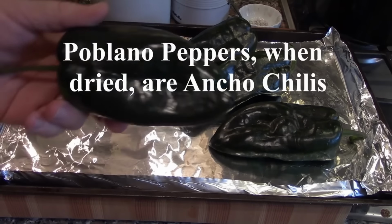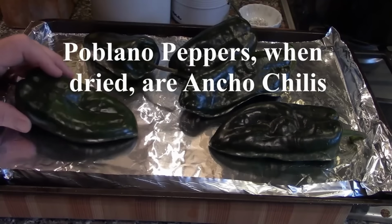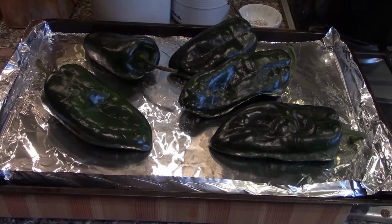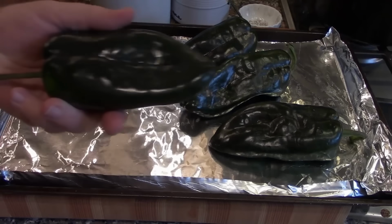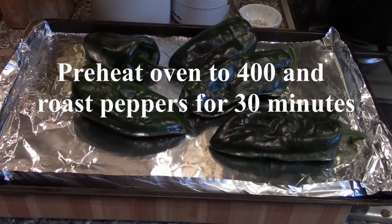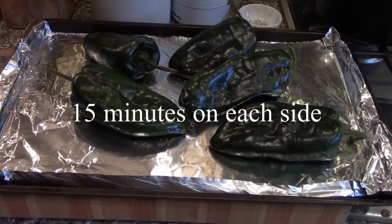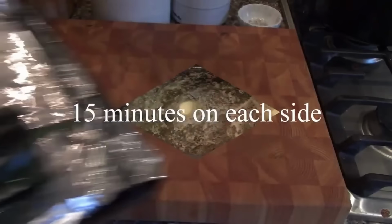So these are poblano peppers. They're fairly mild. When dried, they are the ancho chili. So you get ancho chili powder. That comes from a dried poblano. So the first thing we're going to do is roast these for about half an hour, 15 minutes on each side. And we're just going to put them in the oven as is. And then we'll be back.